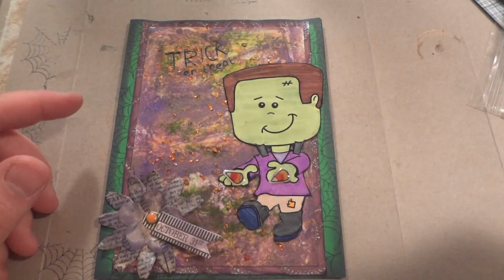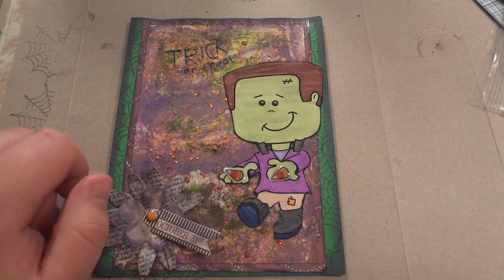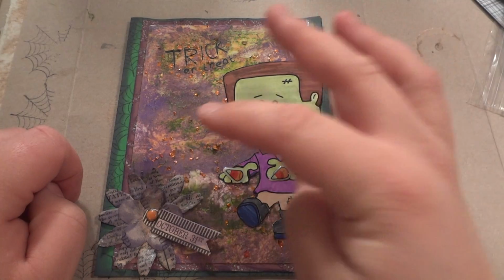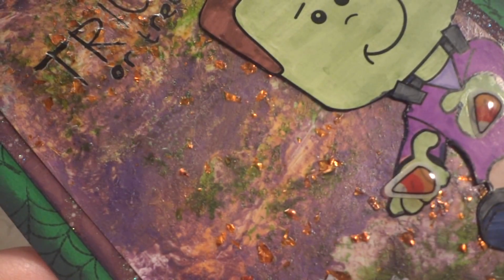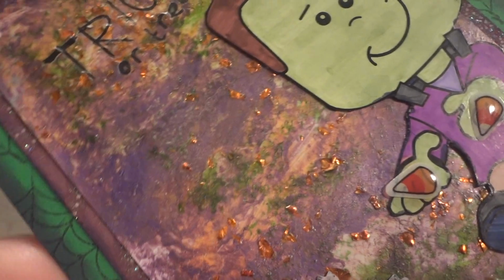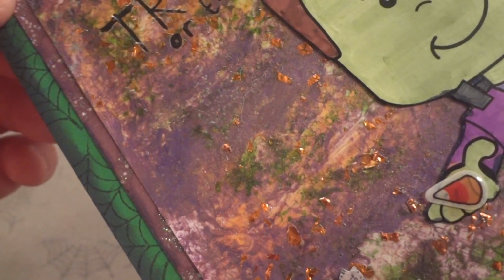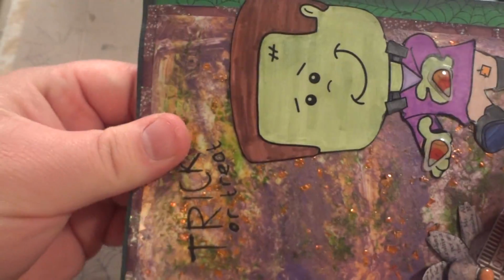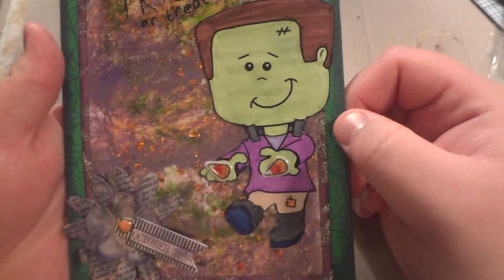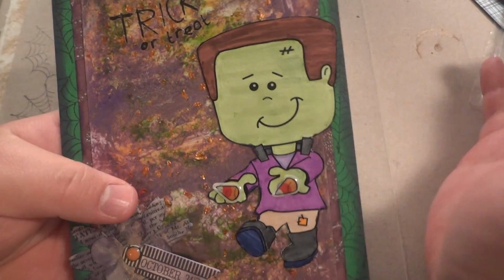Basically everything on this card I got from Bonnie, except for this handmade painted paper on the back, if I can hold it still enough. And this border matte paper was from a paper pad that I won from Karen Sue. But everything else came from Bonnie.